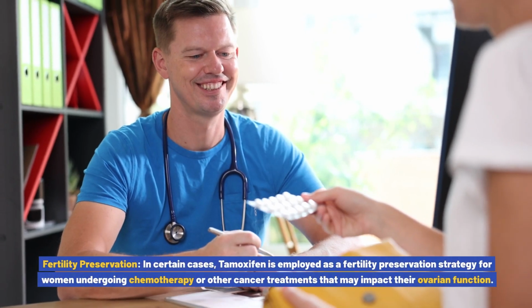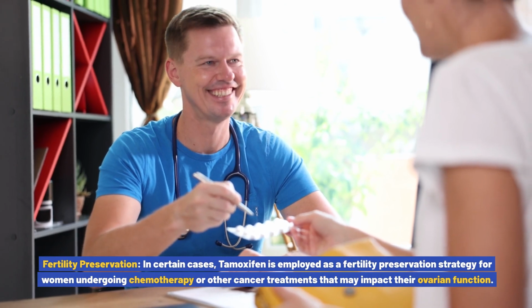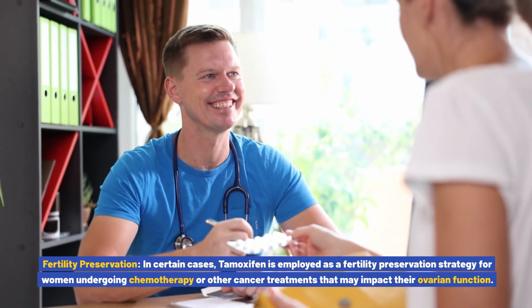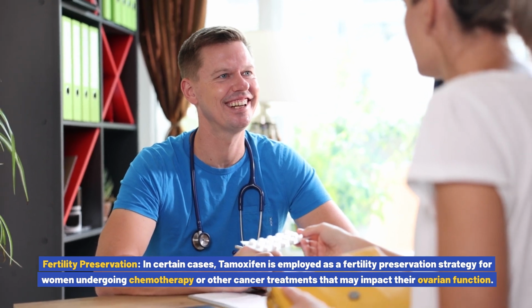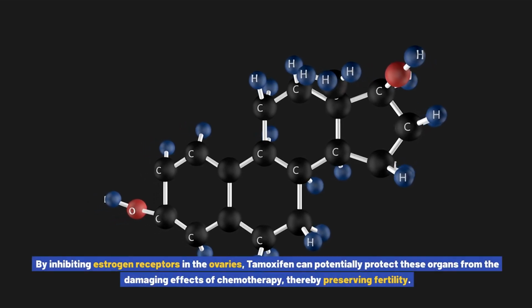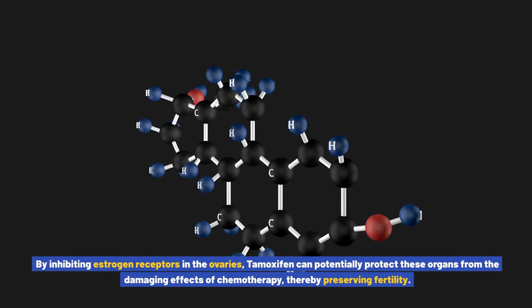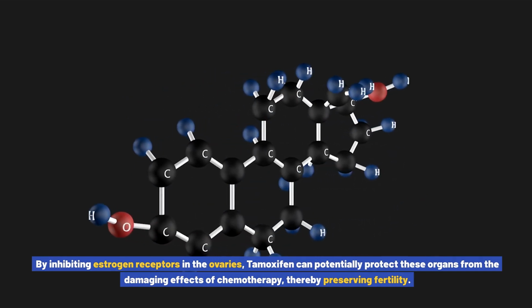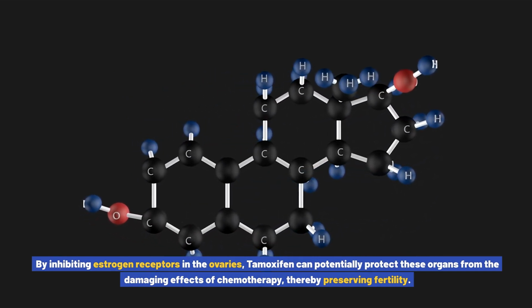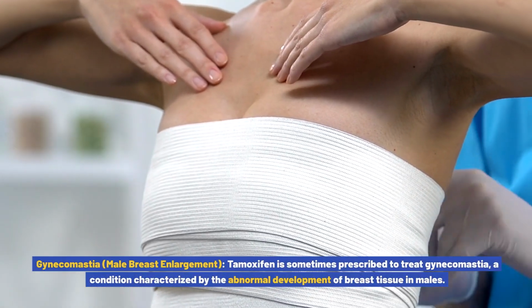Fertility preservation. In certain cases, tamoxifen is employed as a fertility preservation strategy for women undergoing chemotherapy or other cancer treatments that may impact their ovarian function. By inhibiting estrogen receptors in the ovaries, tamoxifen can potentially protect these organs from the damaging effects of chemotherapy, thereby preserving fertility. Gynecomastia, male breast enlargement.